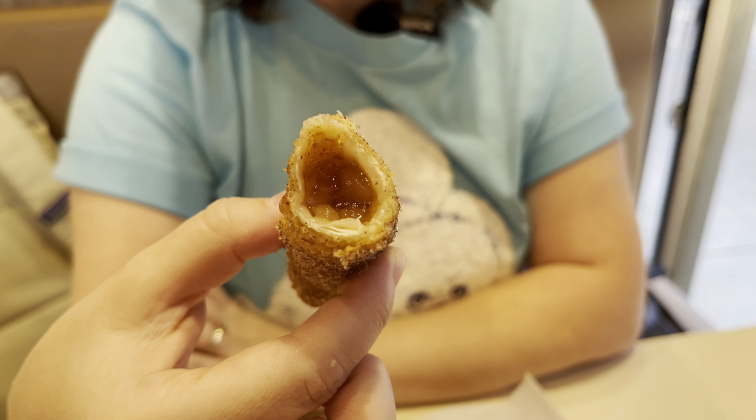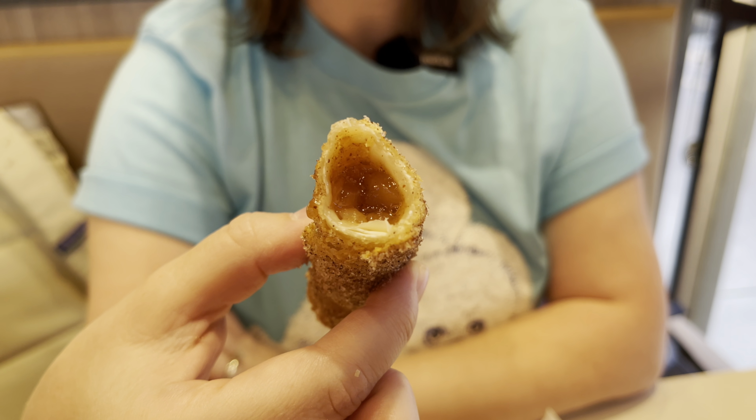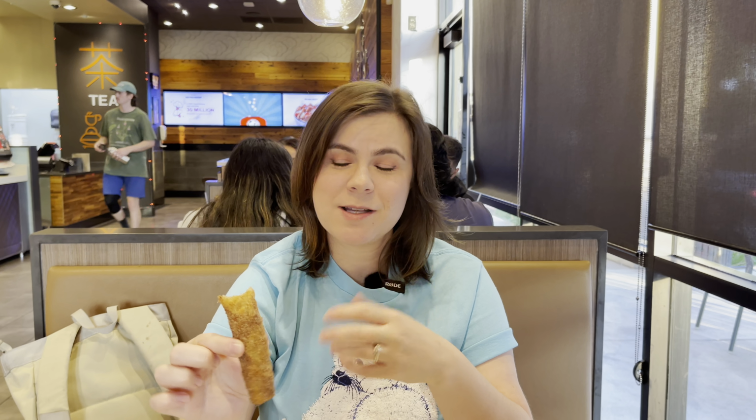This little apple pie bite is magnificent. It's like a hot apple pie filling on the inside, no surprise there, but the outside is like a churro. I know that they probably use their like regular dim sum wrapper. They've coated it in a really healthy layer of cinnamon and sugar, which makes it totally magical. This is the kind of thing that's dangerous because you could eat like 10 of these. They're that good. This is my favorite thing of the day.